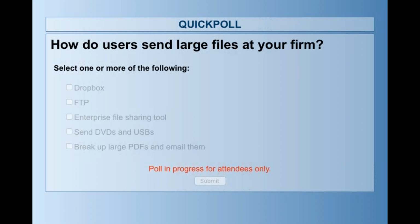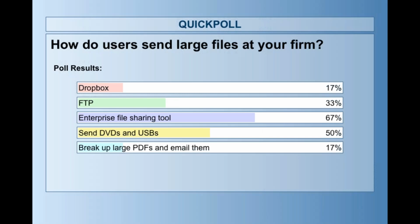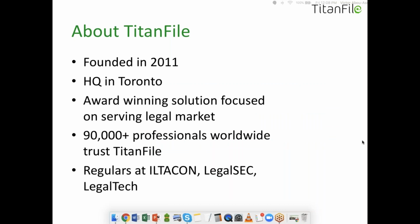Okay, looks like we have about 90% again. That's great. Thank you for participating. Let's put those results up, and this is what it looks like today. Keep in mind, people may have answered or selected more than one, which is completely normal. But we got a little bit of everything being used, and I think that's probably no secret today. It's great to see that a lot of people have some sort of enterprise file sharing tool in place today, so hopefully that's working well. If not, there's lots of options out there. Hint, hint. Okay, let's go on.